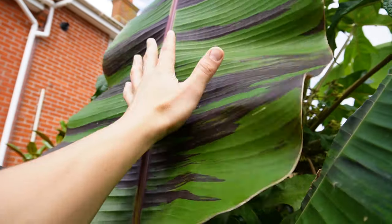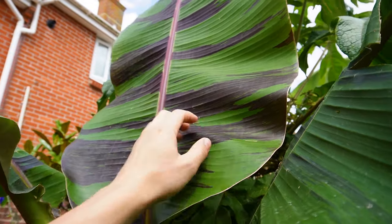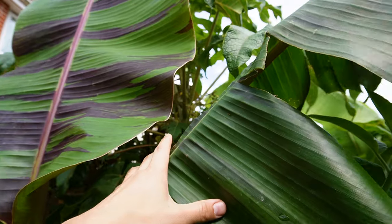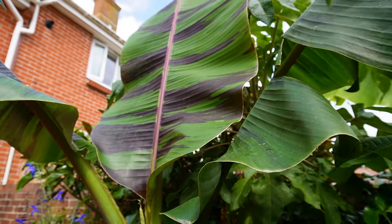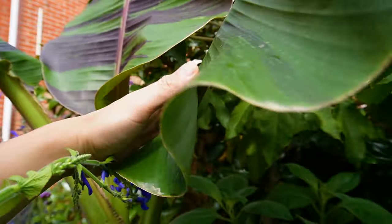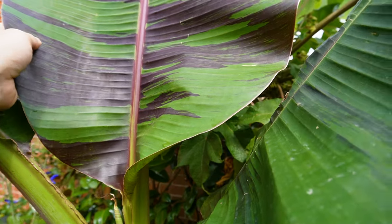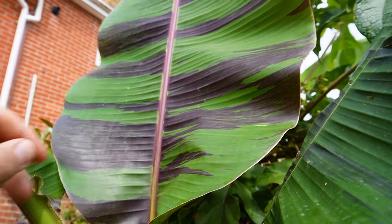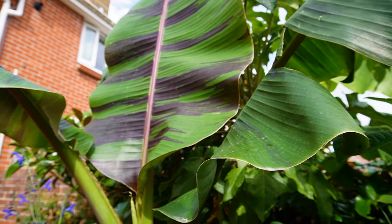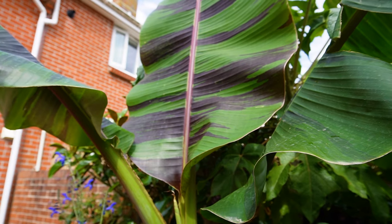Now, each new leaf has this marking, but as the leaf stays on the plant and matures, these markings fade. So you can see here, they don't stay all the time, but that's okay, because as bananas grow and you get these new shoots emerging, you just cut back each one of these old leaves and you'll have loads of them replaced with these really striking red streaked new leaves. Now this one, this Musa sikkimensis, sometimes called the Darjeeling banana, is definitely one that's worth a grow.